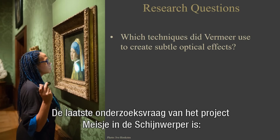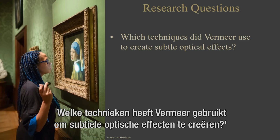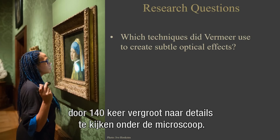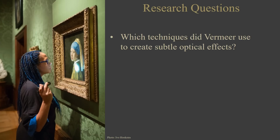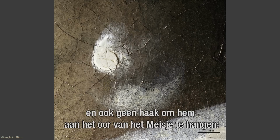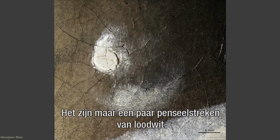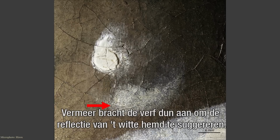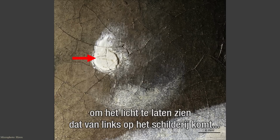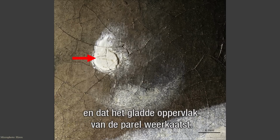The last research question of the Girl in the Spotlight project is, which techniques did Vermeer use to create subtle optical effects? Vermeer was the master of depicting light and texture, and we can see his skill by looking at details under the microscope enlarged 140 times. The pearl is an illusion. It has no contour, and also no hook to hang it from the girl's ear. It's just a few brushstrokes of lead white. Vermeer applied the paint thinly to suggest the reflection from the girl's white shirt. And he applied a thicker highlight to show the light coming from the left of the painting and reflecting off the smooth surface of the pearl.